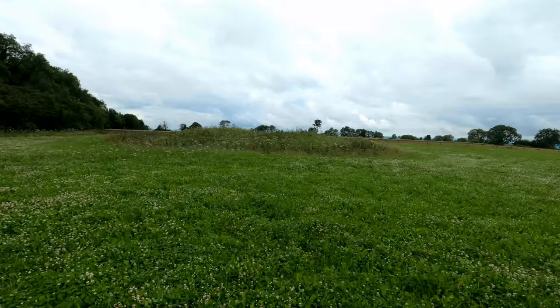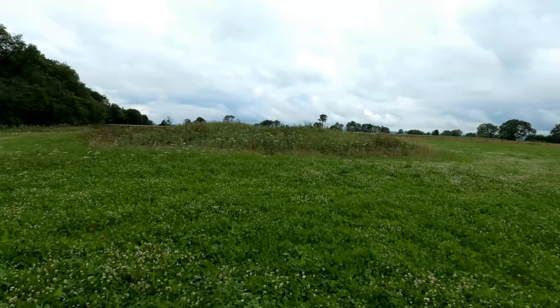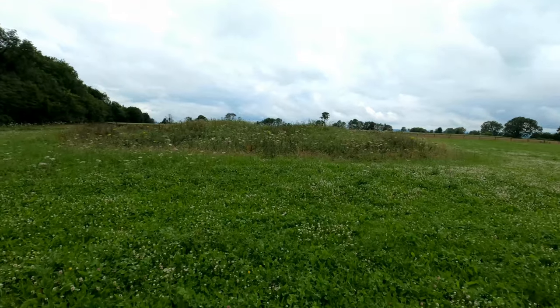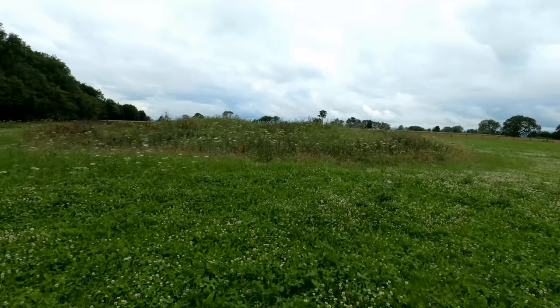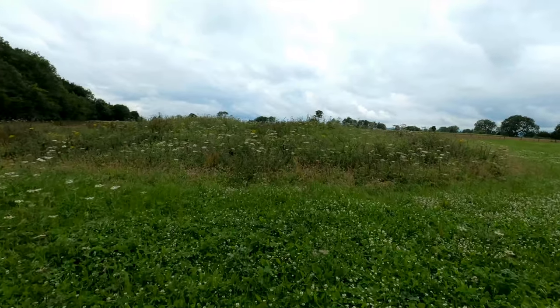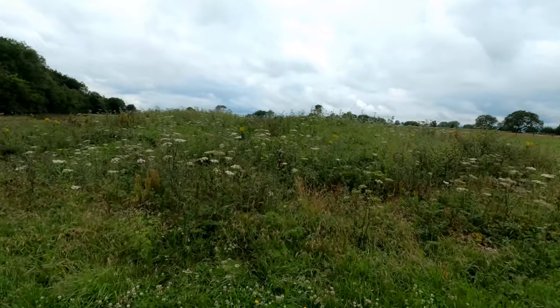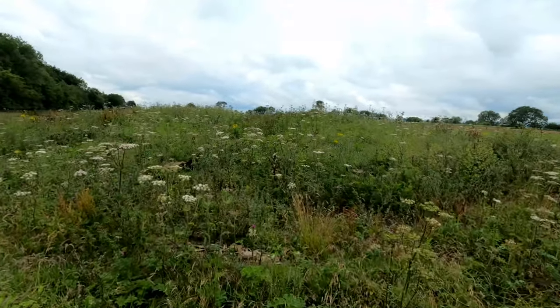Okay, folks, no droning of this, unfortunately, because my drone batteries are at an all-time low and I don't want to damage the batteries. So I'm just going to do some GoPro footage of it. It's pretty overgrown anyway. I think it's just the mound left now. There was a henge going around it as well.